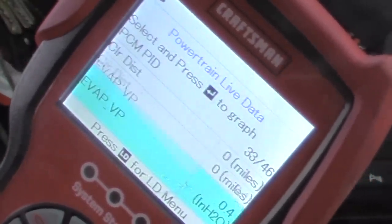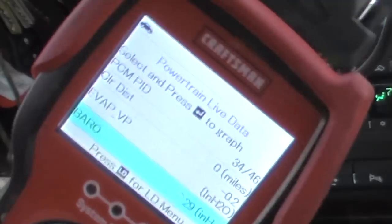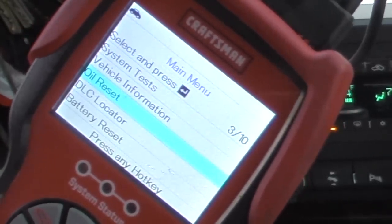Everything looks good to me. We're just gonna let them run it for a while. Of course, it's got to set its emission monitors and everything still. But yeah, I'm happy.